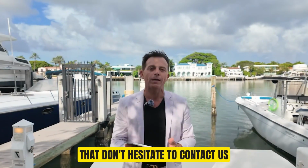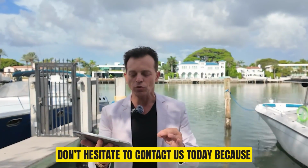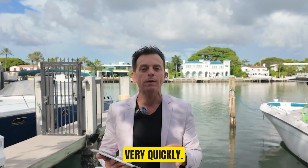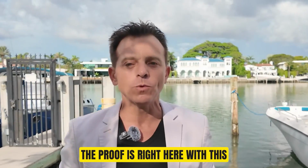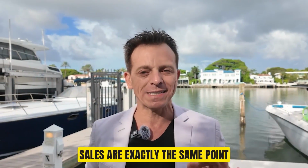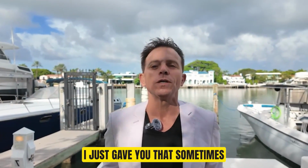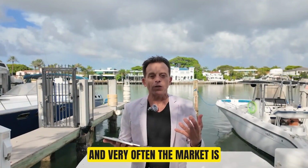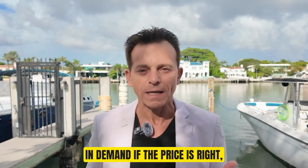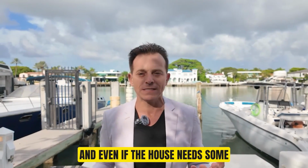Don't hesitate to contact us if you want to invest in or rent a luxury waterfront home here in Miami. Don't hesitate to contact us today because opportunities often move very, very quickly, in less than 24 hours. The proof is right here with this rental, but we also see it with sales. Sales are exactly the same point as rentals in relation to the analysis I just gave you. Very often the market is in demand if the price is right, if the location is good, and even if the house needs some work, it doesn't stay on the market for long.